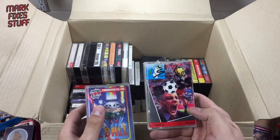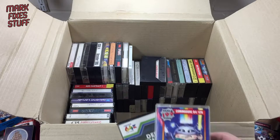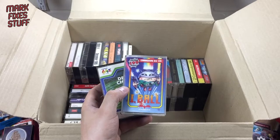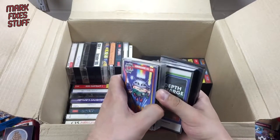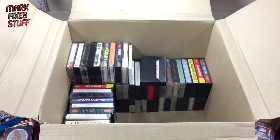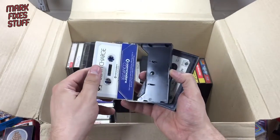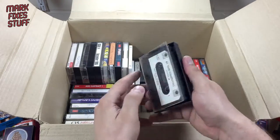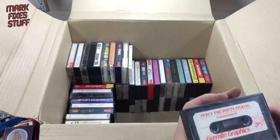Soccer Boss. That's about the fourth copy of this I have now. Eyeball, Eyeball. Have I played that? I don't know. Let's see, tape's in it. Oof, yes, tape's in there. I'm seeing lots of these tapes have just been put over the tails. C64 Depth Charge. C64 Computing number 14. That's another one of those cover tapes.